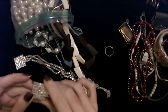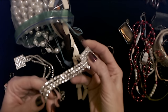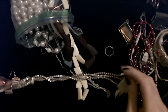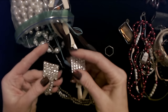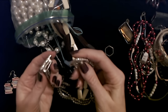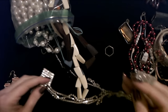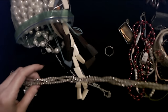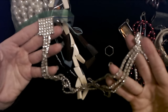And we have this interesting thing. Now this has three strands of beautiful rhinestones. Look at this. It's a little twisted up. It would have to be undone, but you have these two squares, and if you look on the back, there are pins back here. So you could actually pin these to your outfit or whatever, and then you would have these hanging down. Yeah, that needs to be untangled, but how cool is that? You can have these strands of rhinestones hanging.